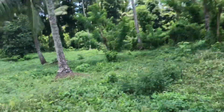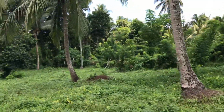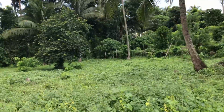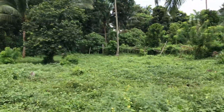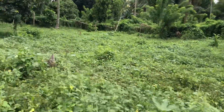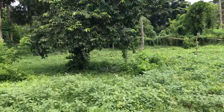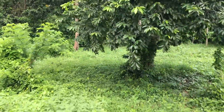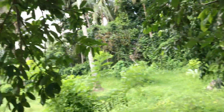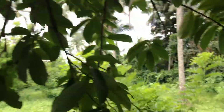Sorry. So this is the first 1 hectare property. So you also have some guyabano trees over there. I have to check if there are some fruits here, because I like guyabano, or the English word is sour sop. Okay, there's already one, but I cannot reach it.